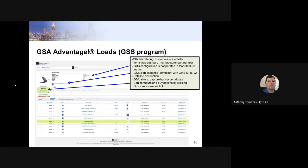As we've run this program for a few years now, we have realized that the minimum specifications are the minimum specifications, meaning that some customers want to, quote unquote, customize their machine to better fit their needs. That may be adding a docking station. That may be a memory upgrade.